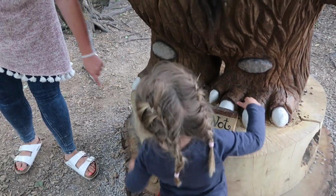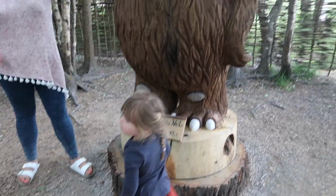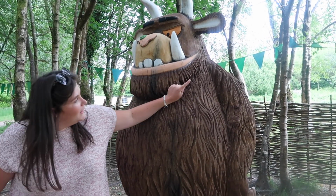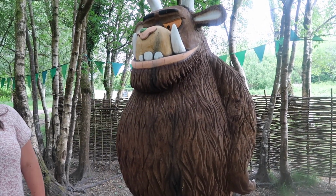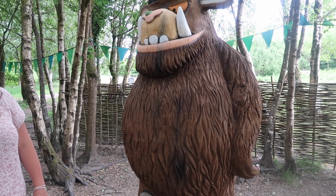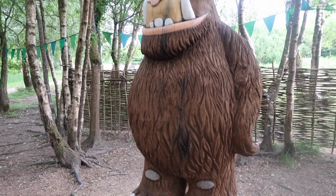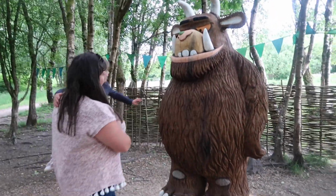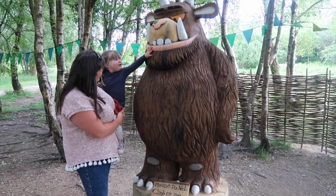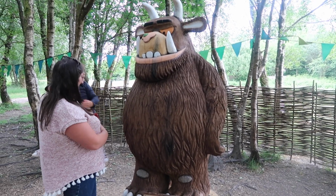Turned out toes. What else is in the book? His eyes are orange. And his tongue is black. Yeah. Do you want to touch him? Come here then. Hello, Mr. Gruffalo. Isn't he nice? Do you want to touch his wart?